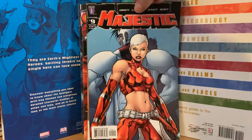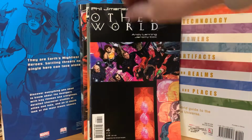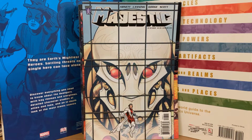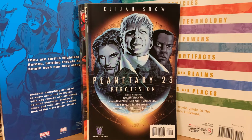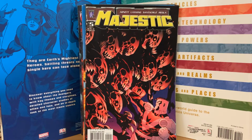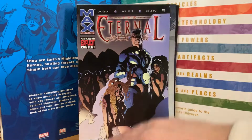Majestic number 9. Otherworld from Vertigo. Number 6. Majestic number 8. Oops. Planetary number 23. Troll number 1. Oops, sorry. Majestic number 5. Hellboy Weird Tales number 3. The Eternal from Marvel Max number 1.